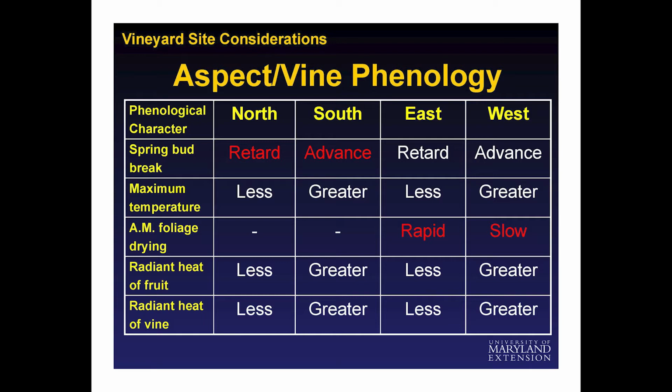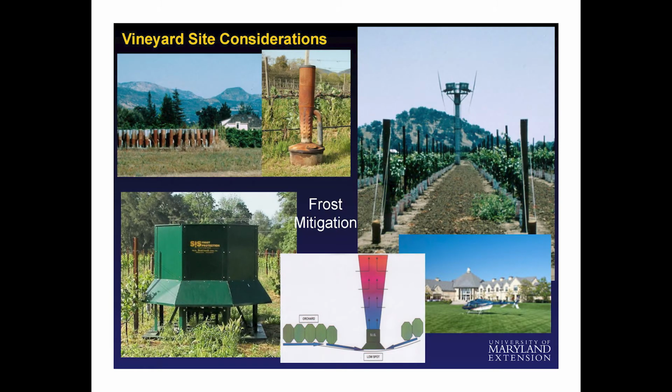Okay, so this is one of the things we do. We evaluate your whole site and we pick the varieties where they're going to fit, from a cold standpoint and from a quality standpoint, and avoiding the problems. There are some stopgap methods we can do if you have a site that isn't the best.